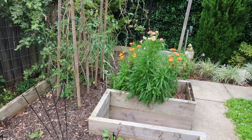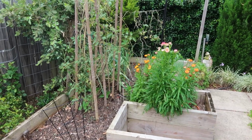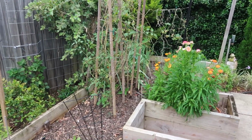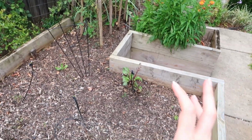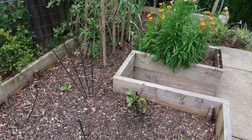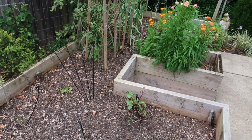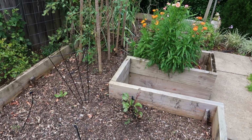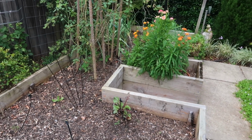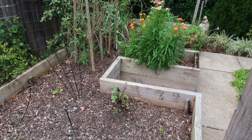I hope you can hear me with the wind. I'm not sure how that's coming across on camera. Definitely need to get in here, do a massive cleanup of the vegetable garden, and then get really stuck into preparing the beds for the next growing season. The next growing season for me starts in March, so I've still got a few weeks to go, which kind of brings me to my next little thought that I've been having.